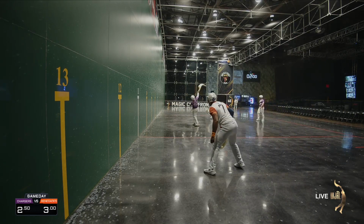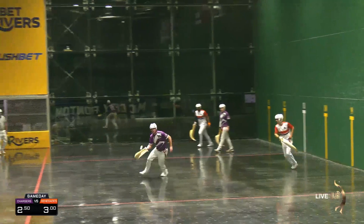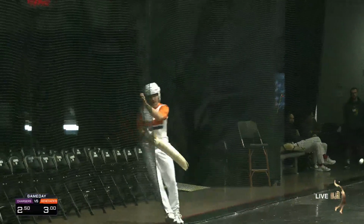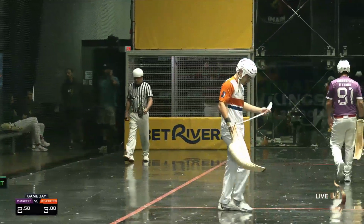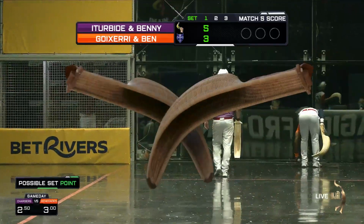Benny on the catch. Here's the backhand. Catch by Goixerri. Backhand 2-all. Caught by Iturbide in the air. The carom lands in and scores. 5 points for Iturbide and Benny of the Chargers. Possible set point.